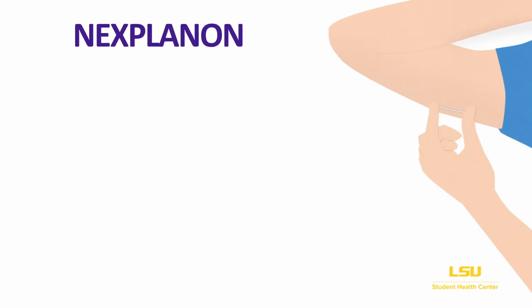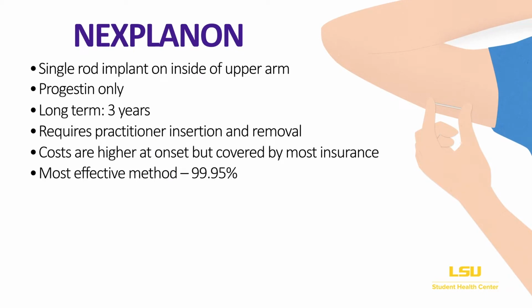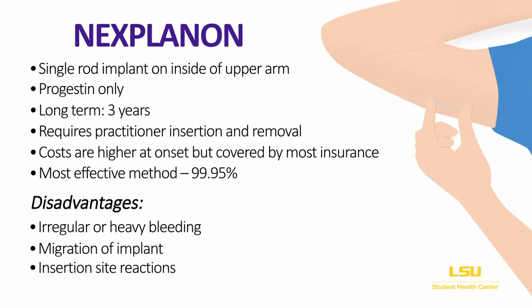The Nexplanon is a small rod that is implanted inside of your upper arm. It is progestin only and provides birth control for 3 years. This is the most effective method we have and is covered by most insurance. The most common disadvantage is irregular or heavy bleeding, which can occur in approximately 20% of patients.